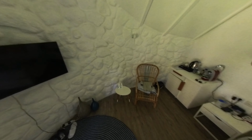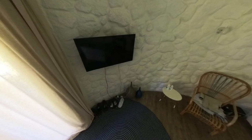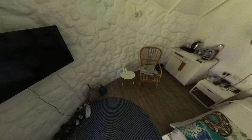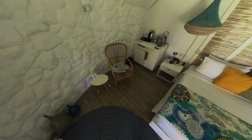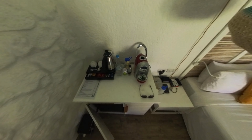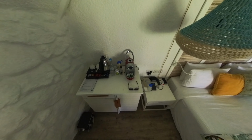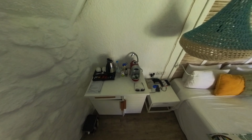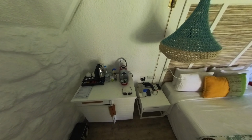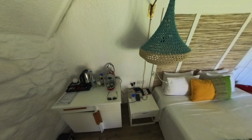We've got the TV over here, which is a Samsung TV. It doesn't have any apps on it, so we've plugged our Chromecast in to help out. And here's the mini bar, which is quite handy if you've got a drink or two to get cold. And there's tea and coffee making facilities. Free bottle of water each day. And plenty of plugs.